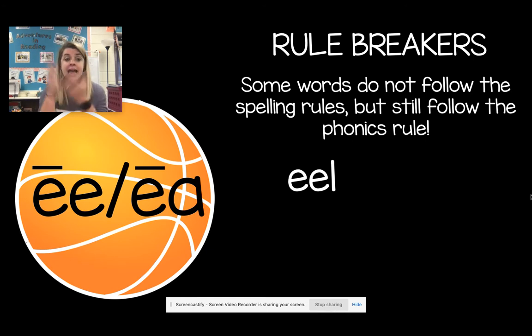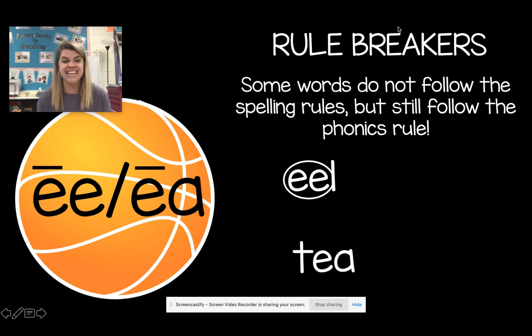Eel. I know that word is eel because I see two E's together, okay? Even though the rule is that EE is supposed to be at the end of a word, this one right here is a rule breaker. Another rule breaker. Tea, like sweet tea. I love to drink sweet tea. EA normally comes at the beginning or in the middle of a word, but in this word, the rule breaker, it comes at the end.